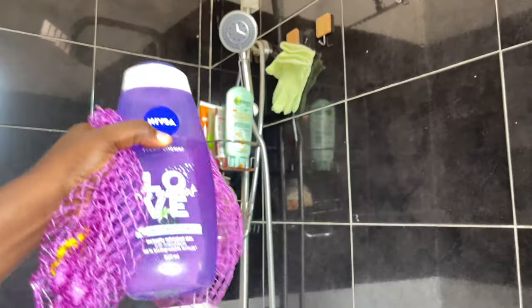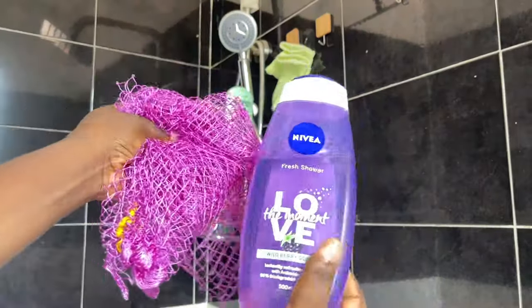But this body wash, honestly, I don't know what they put inside. Whenever I'm having my shower with it, there's the way I feel. If I want to rush into the shower and rush out, I'm sorry, not with this Nivea Fresh Shower. Because the moment I start washing my skin, there's this calmness I get that will make me want to stay long in the shower. Yes, I'm telling you the truth. It is really, really calming. I feel this calmness, this relief. I just want to take my time, go over again like that.